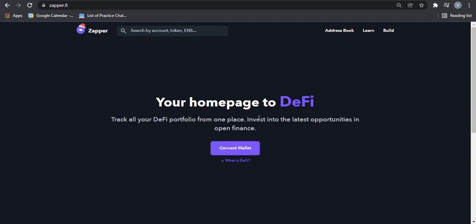Please note, to use Zapper, you can use it on your mobile using Chrome and connect to your wallet, or you can also use MetaMask.